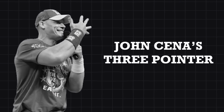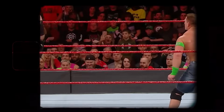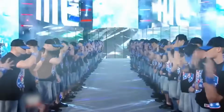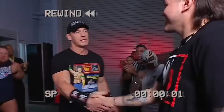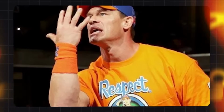John Cena's three-pointer. Forming a circle with your index finger and thumb while keeping the other fingers up is basically the universal sign for good vibes. Did you just drain a sweet three-pointer? Feeling like everything's A-okay? Or maybe you're rocking that Cenation pride. If you answered yes to any of these, then you've definitely flashed this iconic hand sign before.